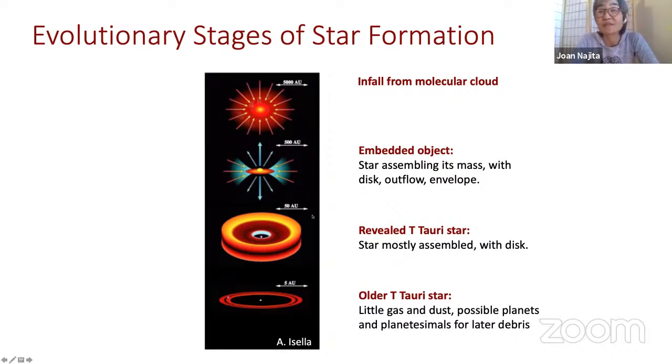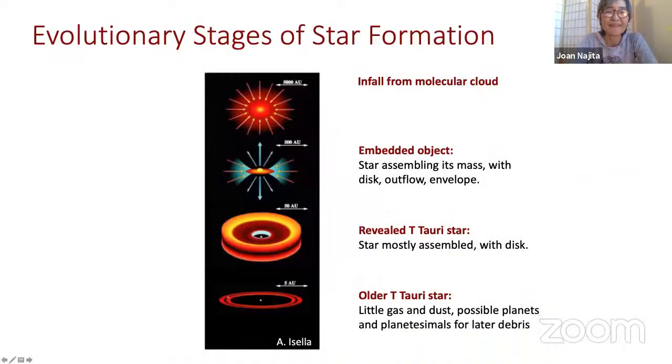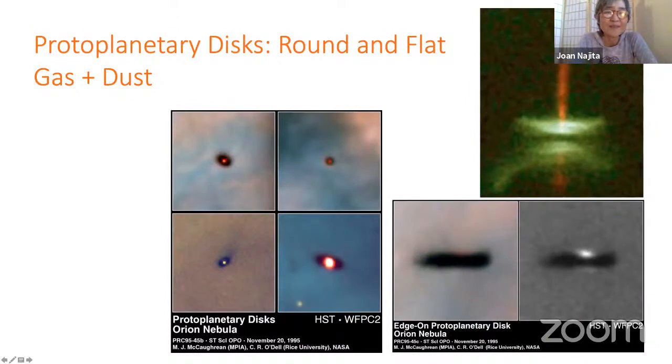What about the forming stars themselves? Can we see them? Well, quite some time ago, the Hubble Space Telescope snapped these pictures of some forming stars. And you can see that just like in the cartoon, there's a star in a disk. HST saw a star surrounded by a dark disk of material. That's the dust that's absorbing the nebular light from the Orion Nebula. And if you turn that on its side, you can see that these disks are really quite flat and pretty round.